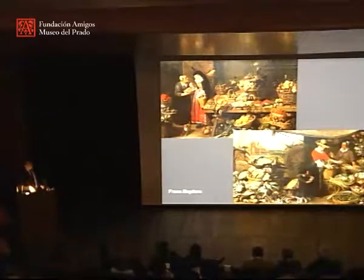Less exalted citizens could also own paintings like this, and there are startling examples of, for example, a fish merchant owning a painting of fish, a fish still life by Franz Snijders, and a cook owning 5 paintings of food by Snijders. So there's some suggestion that individuals were able to commission and own paintings relevant to their own profession and their own activities.